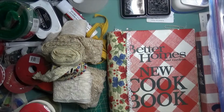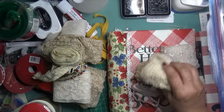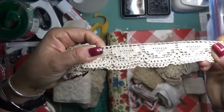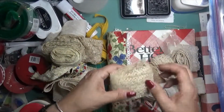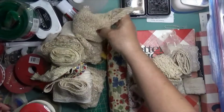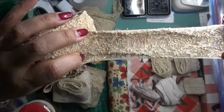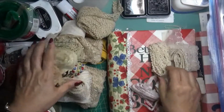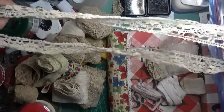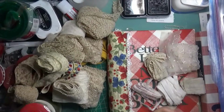You guys, just so you know, I have tons of this stuff. I have a lot. This one. Look at this color, you guys. I can't even stand it. They're beautiful. This one looks like she took this off something because it was together. So her name was Marilyn. Marion.